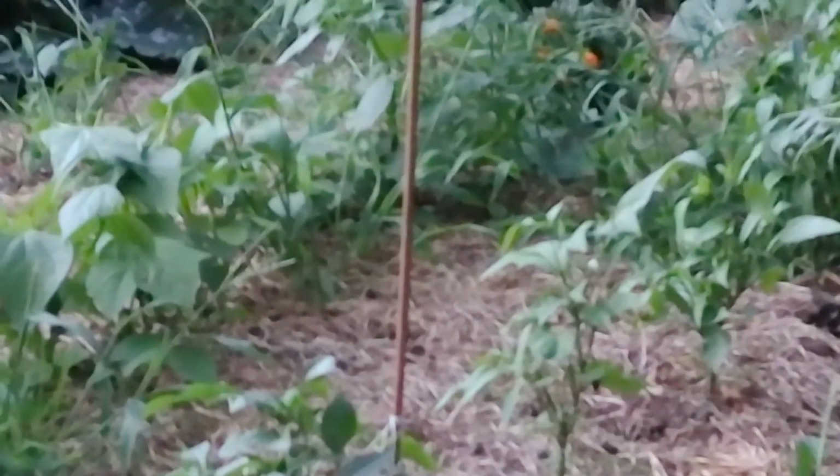And here's the sad peppers and beans that the deer kept eating. I'm going to look through those and see if we actually have anything going on with them. But the deer thought the beans and peppers in this section were so yummy.